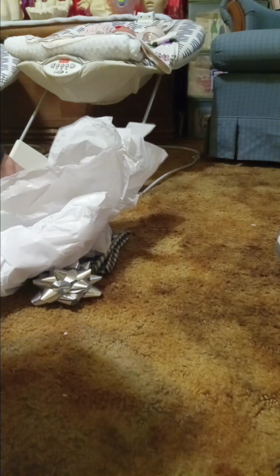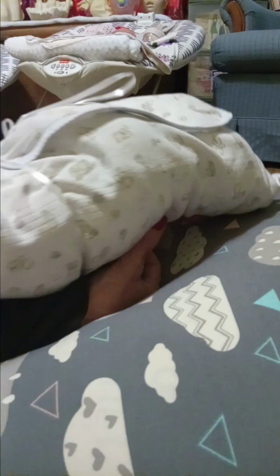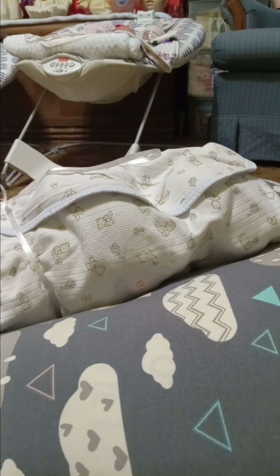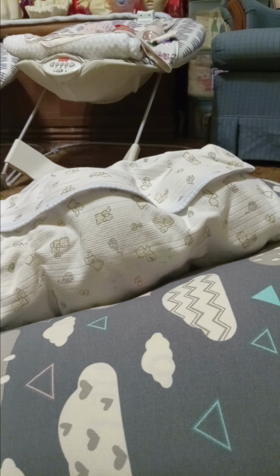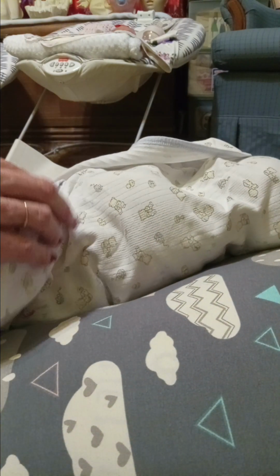And we are going to move the box and move this thing. And we're going to bring the Boppy over here. There we go. And we're going to put little man right here. And we are going to untie him. And like I said, I'm going to save his ribbon. All right. So we're going to start with the feet.